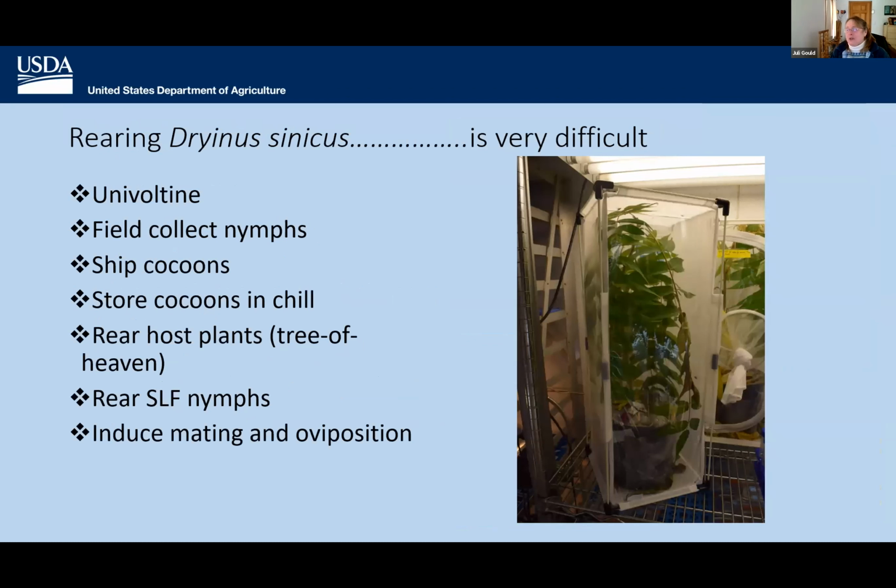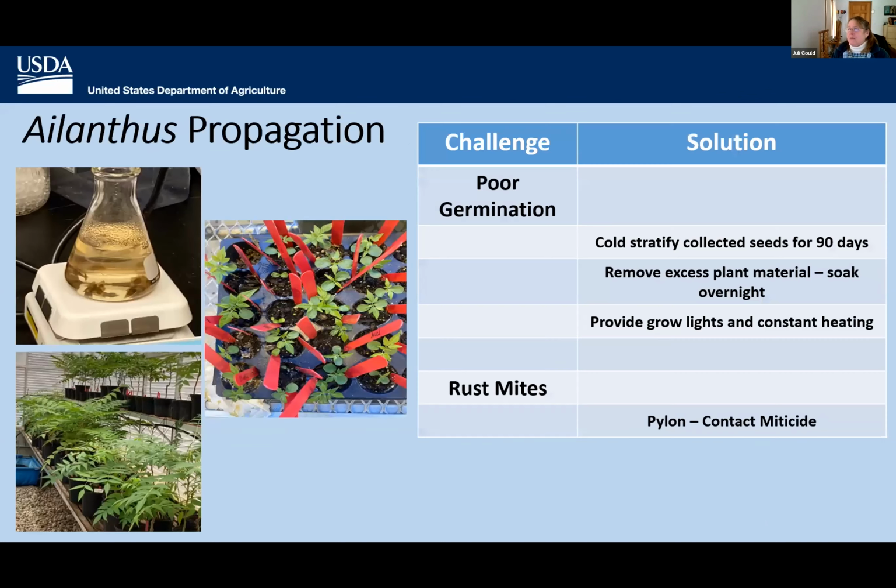It has this one generation per year. You know, we collect nymphs in the field and ship them, but then we have to chill them. They do require a chill period. It requires that we rear the host plants. We have to rear the spotted lanternfly nymphs. We have to make sure we have conditions that induce mating and oviposition. And it's been quite a challenge.